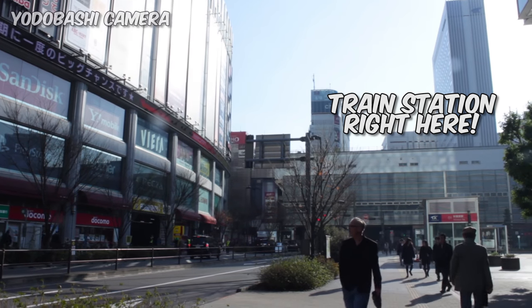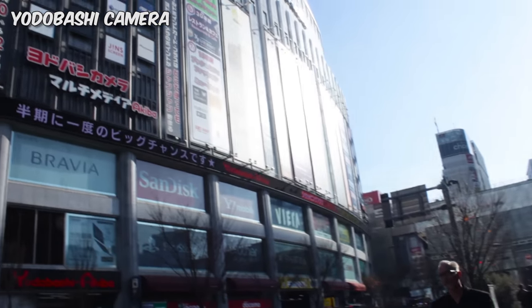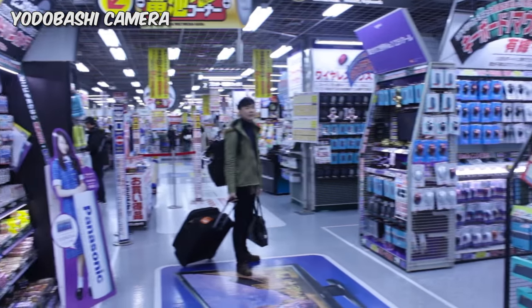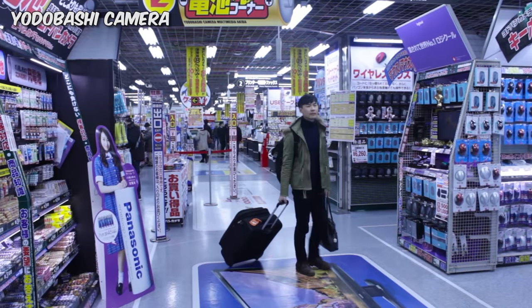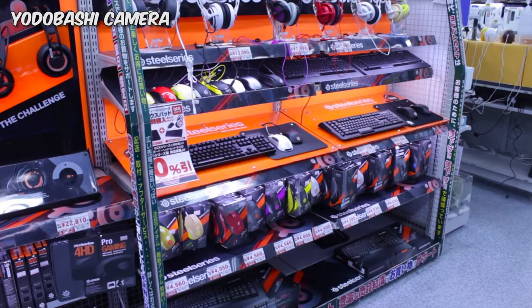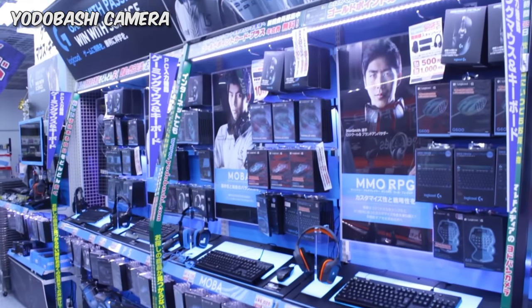And then after that, I went to the massive and famous Yodobashi Camera. This is the main electronics store in the area, and again has like 8 or 9 floors, and these floors are huge. I'd consider just one floor to be pretty big for a store. Again, the mainstream brands have their own sections with their other gaming products.